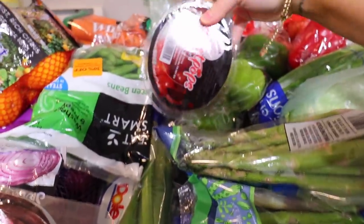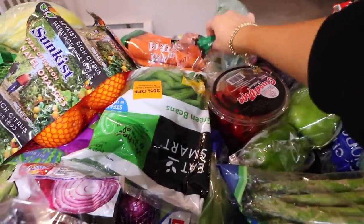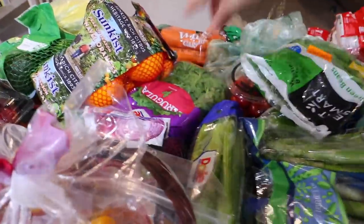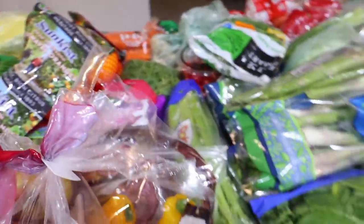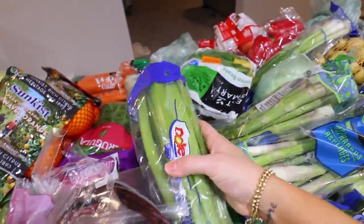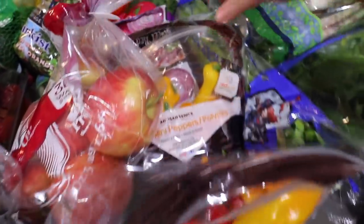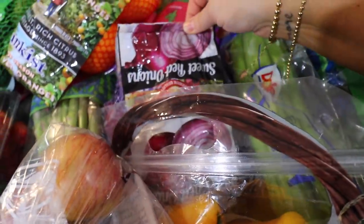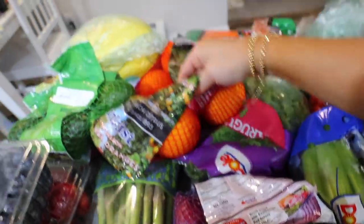Some little baby tomatoes, some fresh carrots, some fresh ginger. We got some green beans. Arugula is my favorite. Oh my gosh, so yummy. Some celery, two bags of these little mini peppers. I make these in the air fryer and they are to die for. Some red onion, oranges, a spaghetti squash.